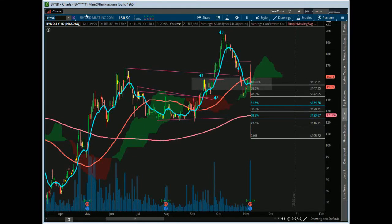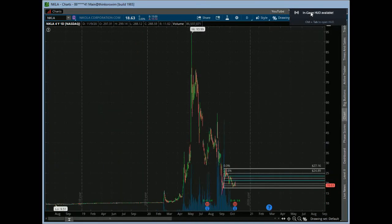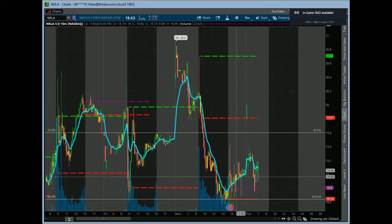Let's take a look at Nikola and see how that's behaving here this morning. Nikola with earnings yesterday. Again, we're basically just kind of flattish, gapping up a little bit here this morning, just from yesterday's close. So who knows where this company's going to go. It's a tough one to trade these days, but as of now, still not trusting it.